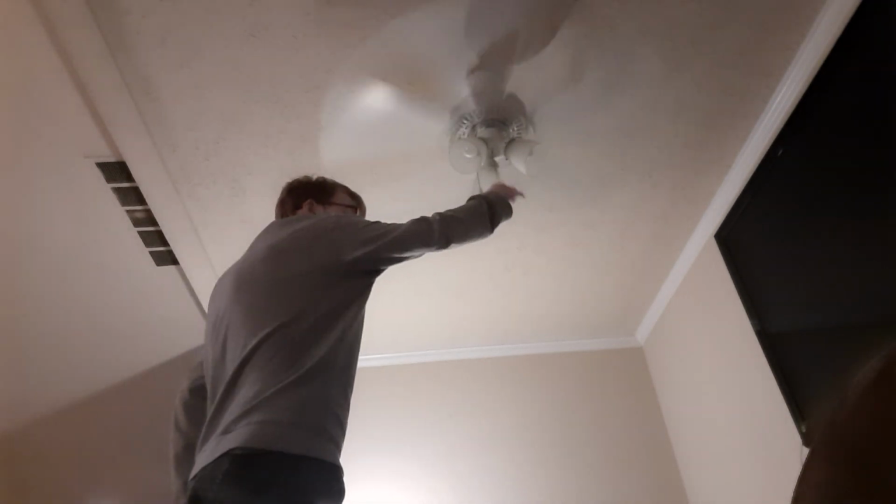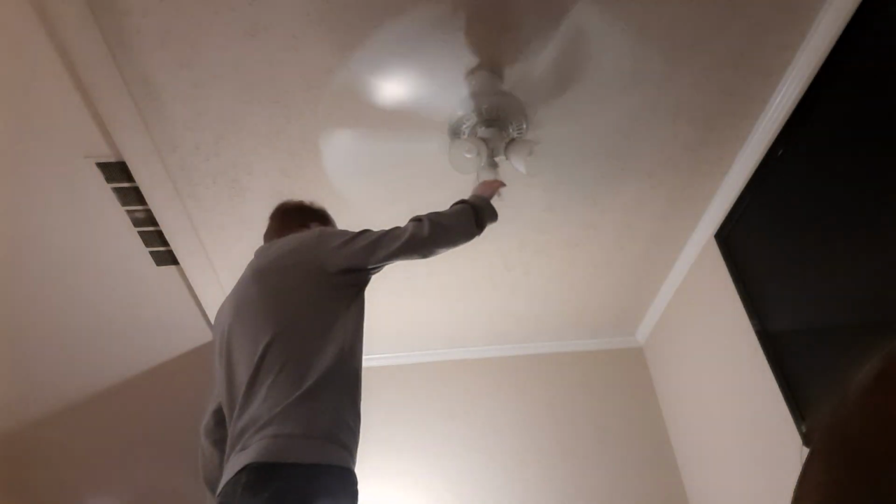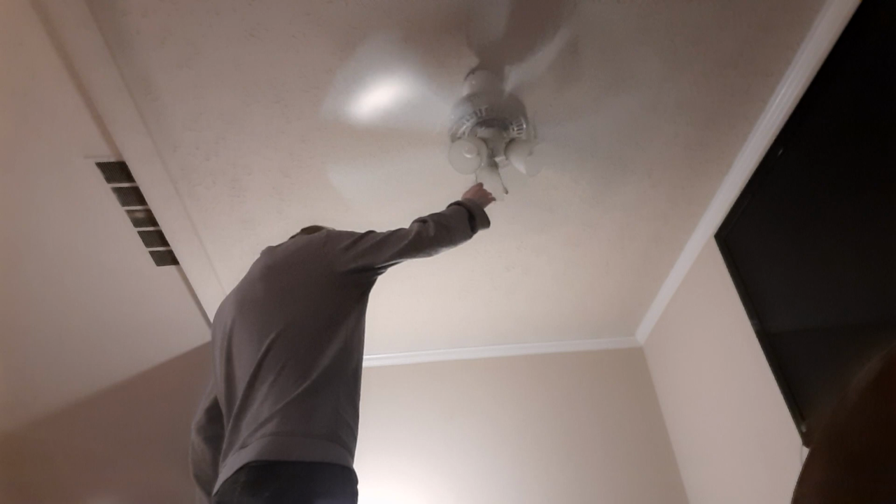I have the light, and it still goes pretty strong. This fan is from 2002, the year I was born. Alright, let's turn it on. And there you go. That's my new 42-inch Hampton Bay Landmark Plus that I got at Habitat.